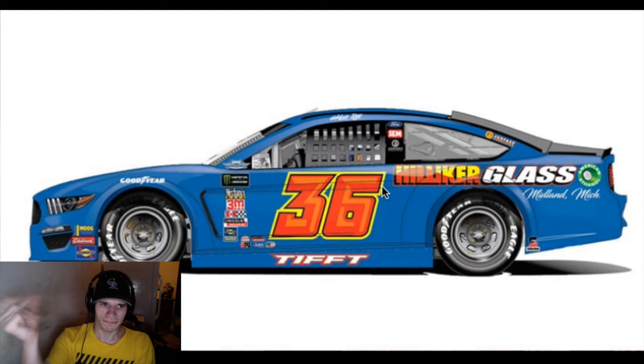Along comes a car like McDowell's car that we saw. Along comes a race car, along comes schemes like those, and you're just like, it's so nice to see teams actually go back to being simple. I love it. It's absolutely gorgeous.